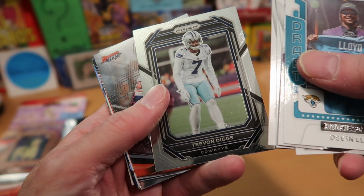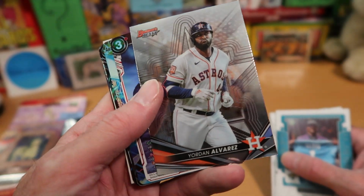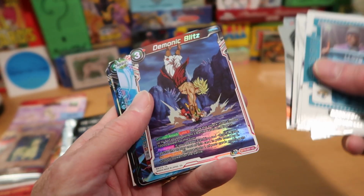Trevon Diggs from the Cowboys, and Jordan Alvarez. Nice card there. Beautiful Bowman's Best card. That's a really pretty card. I like that one a lot.